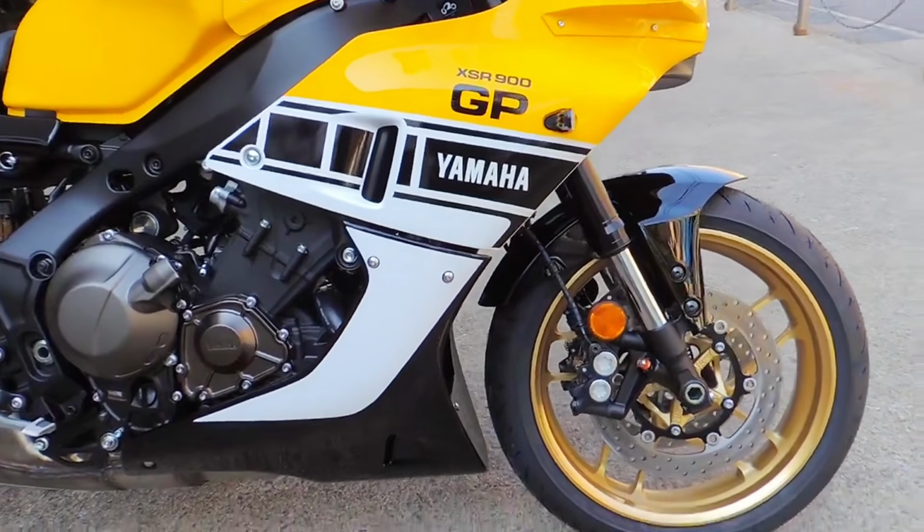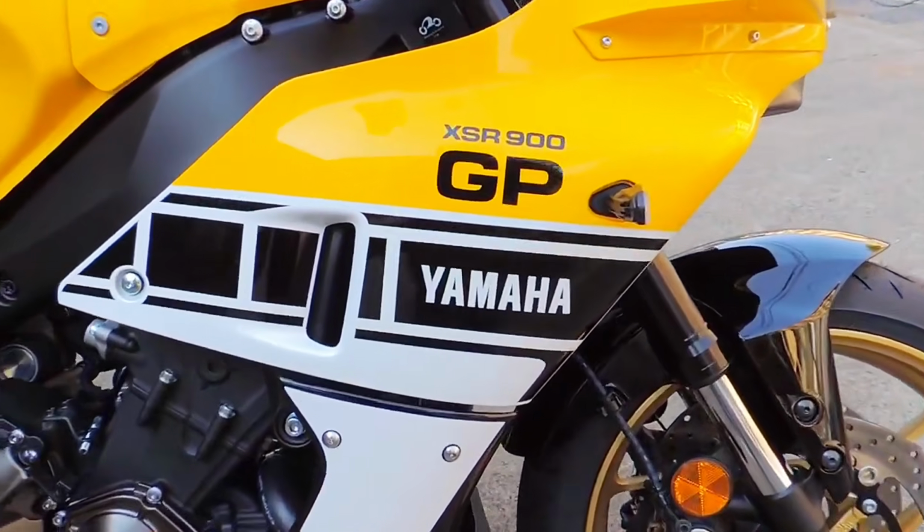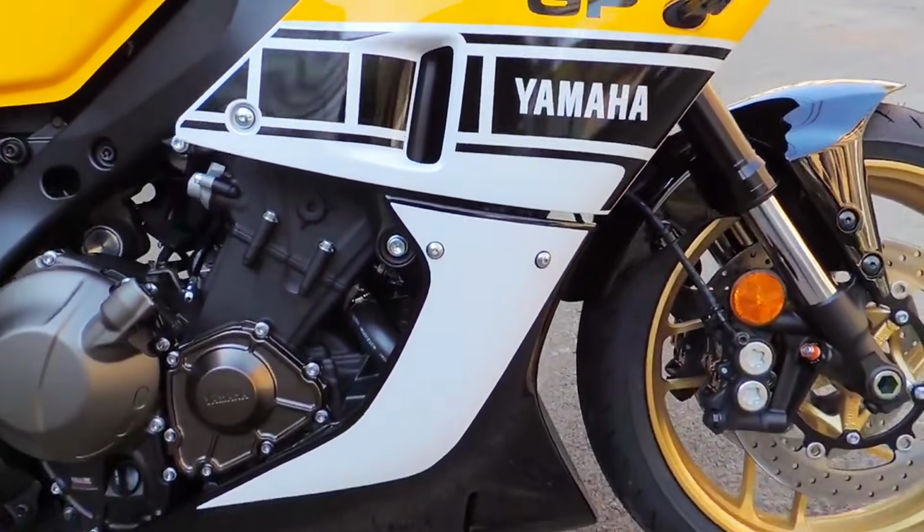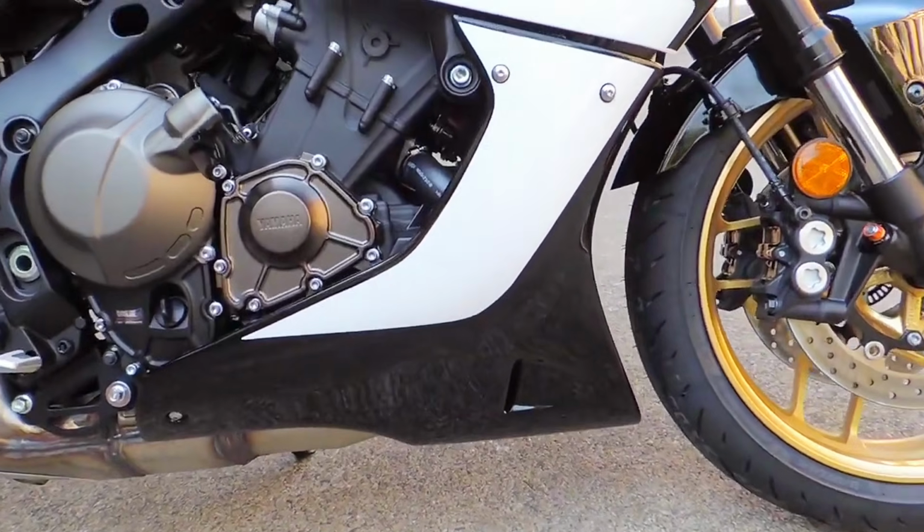For American riders who want something that looks like a piece of racing history, but rides like a thoroughly modern performance machine, the XSR900 GP is genuinely one of a kind.